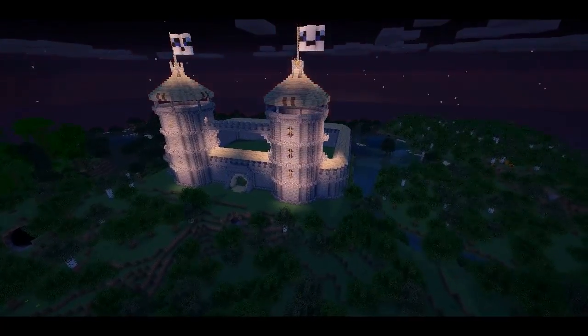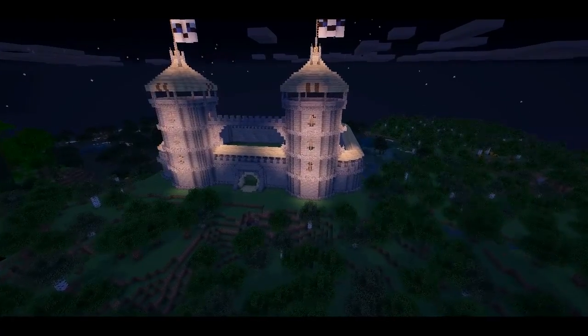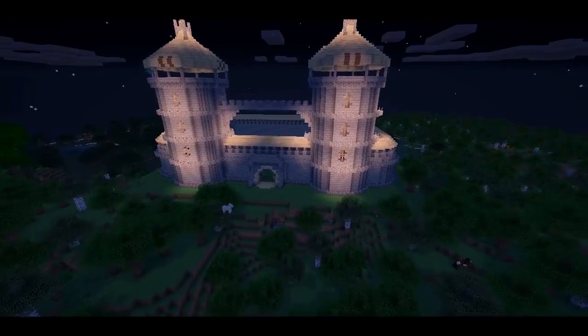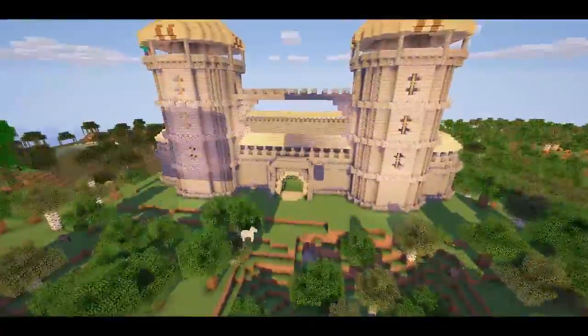So, this is a two-parter. In this episode, as you saw, I built the walls of an upcoming castle. Next episode, I will do the interior. All the houses, shops, farms, and all that good stuff.